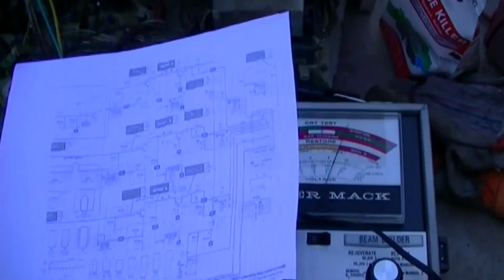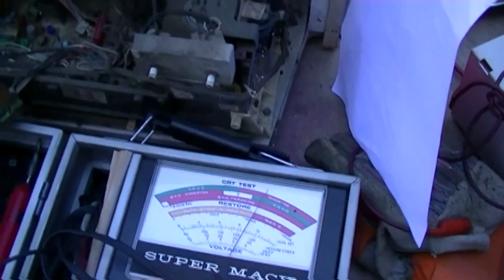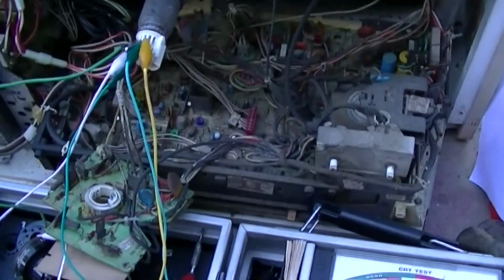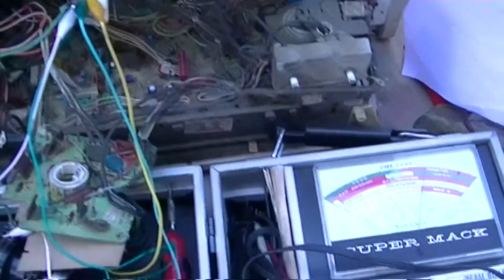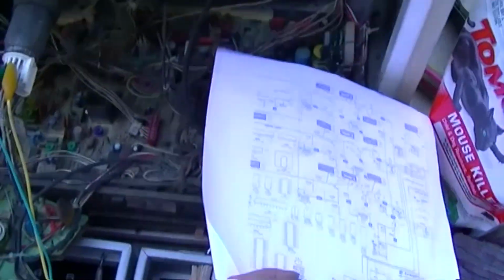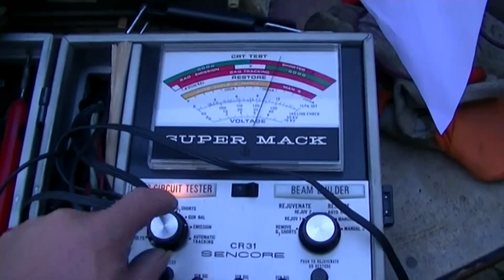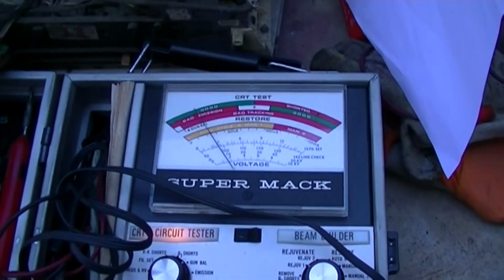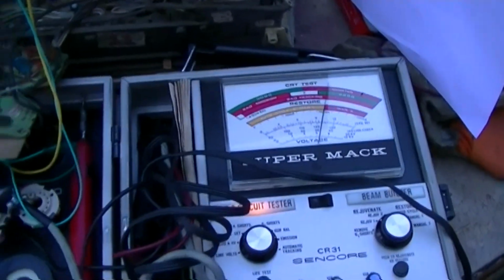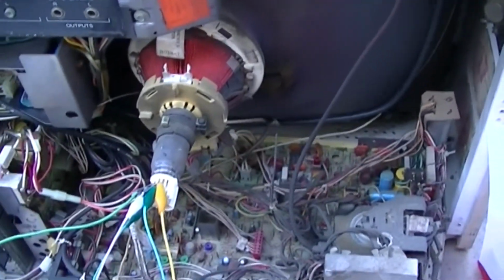Pulled a schematic for this set, and it is from 1982-83, so that's a bit impressive, and to have on-screen display. And I didn't have the socket. It was a number 22, and I go up to 21 here, so I hooked it up manually, and I went through and I verified all three guns, and no shorts. And you know, it's testing okay. I mean, it's not dead by any means.